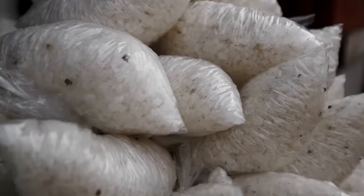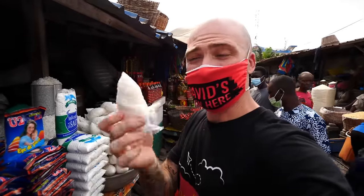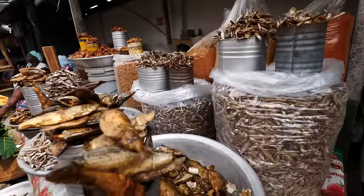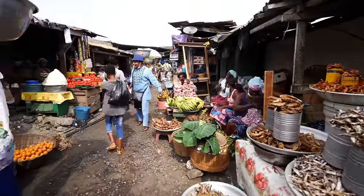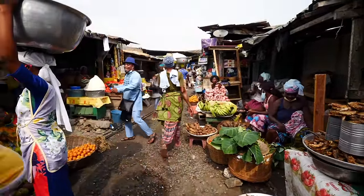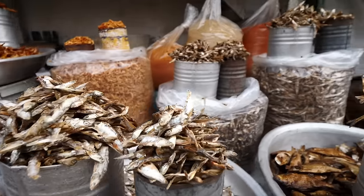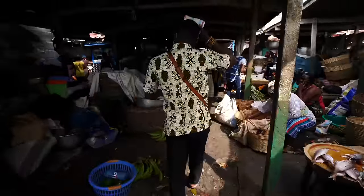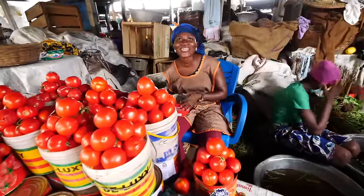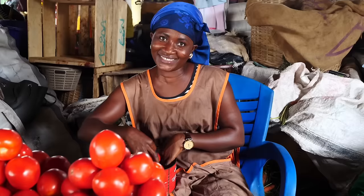So this is the salt, sea salt from the area. This is the main commodity when the colonization happened, right? This and gold. Oblondi, Fita. So Oblondi just means the white guy, right? The blonde guy.